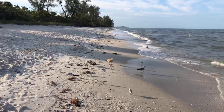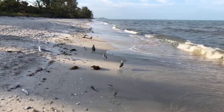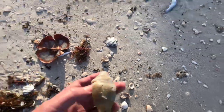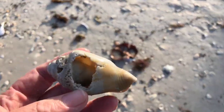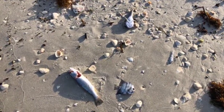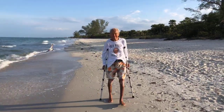Apparently, the birds don't get affected by eating the fish that were killed by the red tide. Somebody was asking if it bothers the ospreys. I don't think so. But you can see the birds all around here feasting on the dead fish on the beach. Here's an old conch shell, all worn out. So sad. Well, the birds are having themselves a feast.